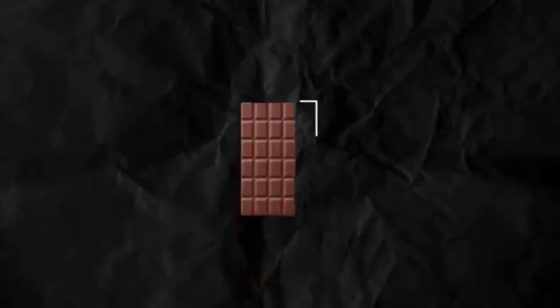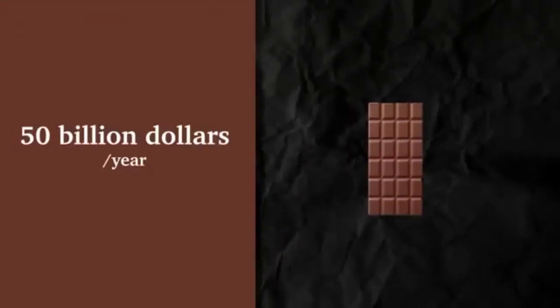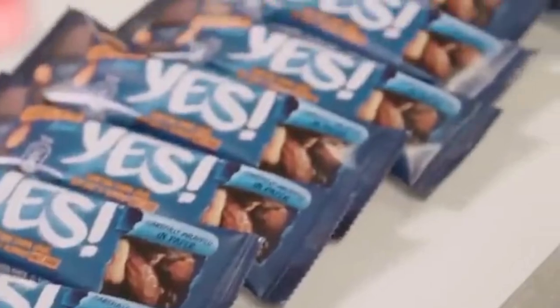These chocolate bars may look small, but the industry makes up to $50 billion a year. If you make that many chocolate bars, you probably need a lot of aluminum foil to wrap them.